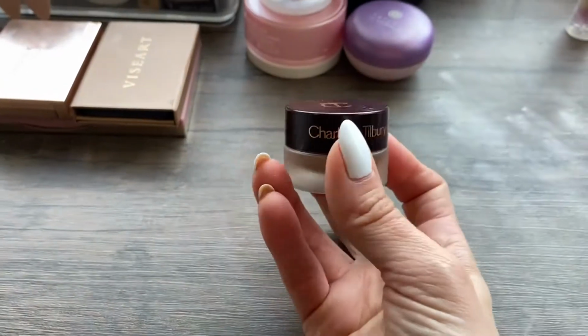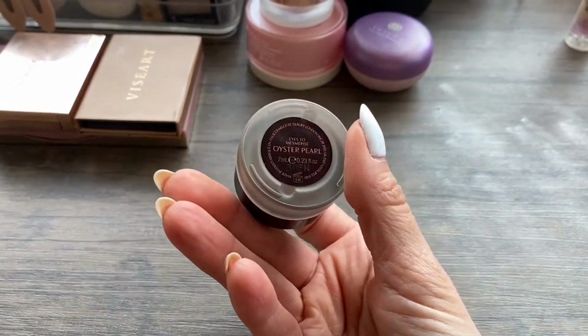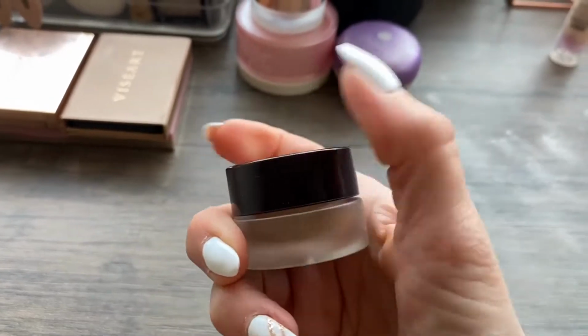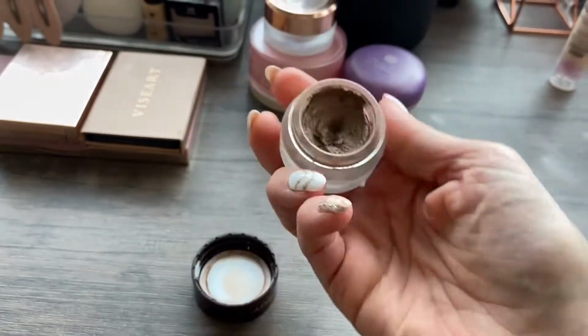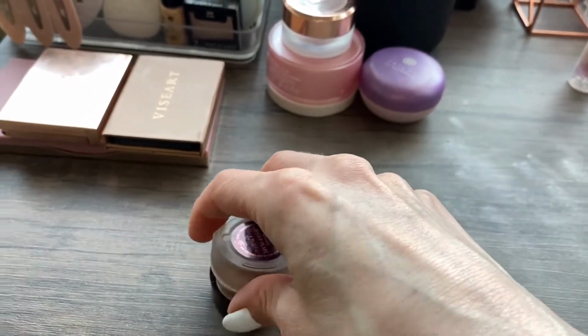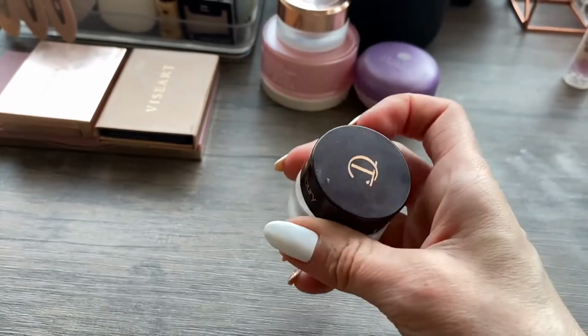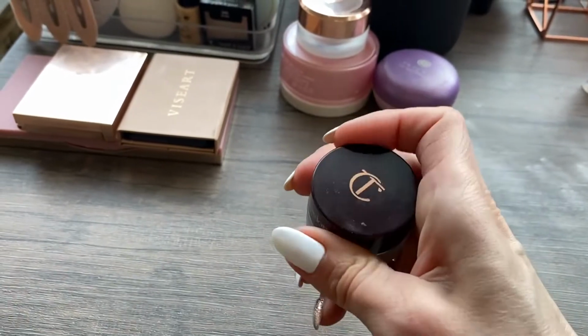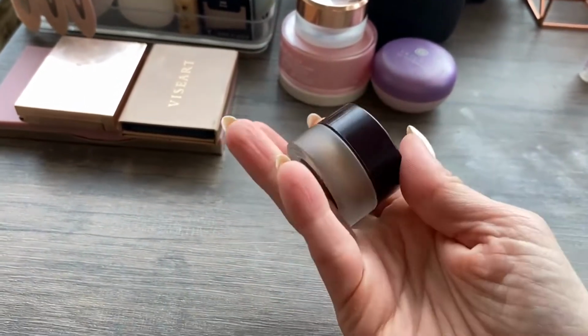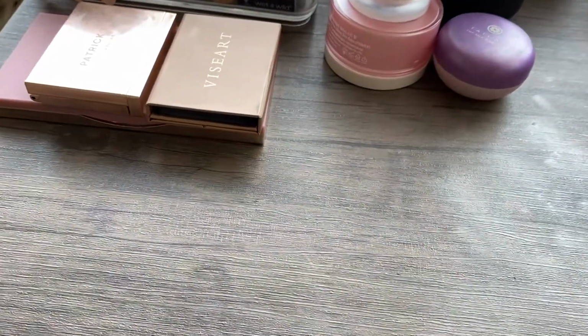This cream shadow from Charlotte Tilbury in Oyster Pearl, I don't think I can put it away. I am wearing this every single day. It's what I have on today. I love it. I absolutely love it. It's so beautiful. So I'm gonna keep that out here as well. I'll probably pull something else out, but yeah, I can't put it away because I love it so much. So those will stay out.